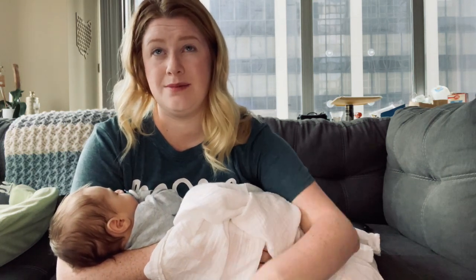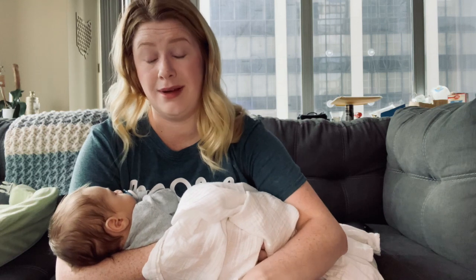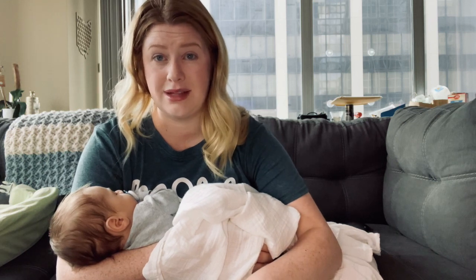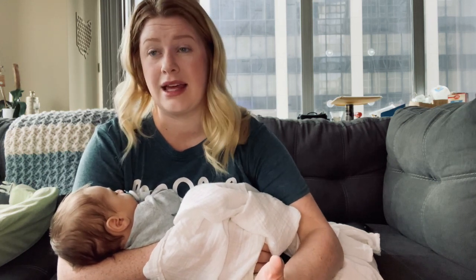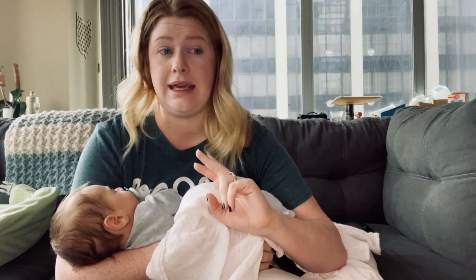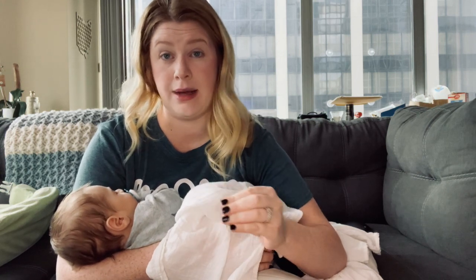Like I said, we bottle fed for the first month and a half of his life, and I truly just felt like I had to wait until he got bigger. My nipples are big, they're flat, so he had to get big enough where his mouth could fit my nipple, A, and B, he had to have enough suction to keep my nipple in his mouth. And so I just had to wait till he got bigger.